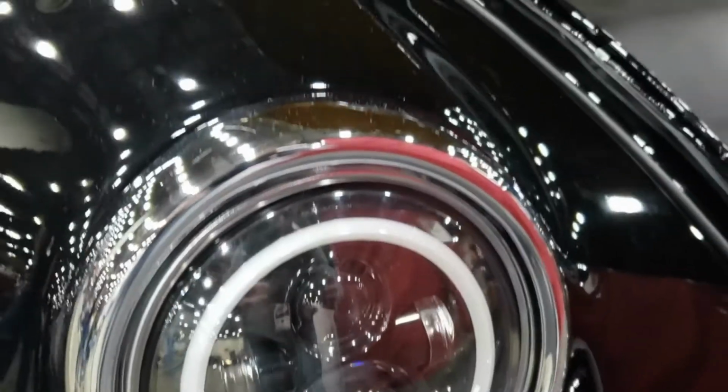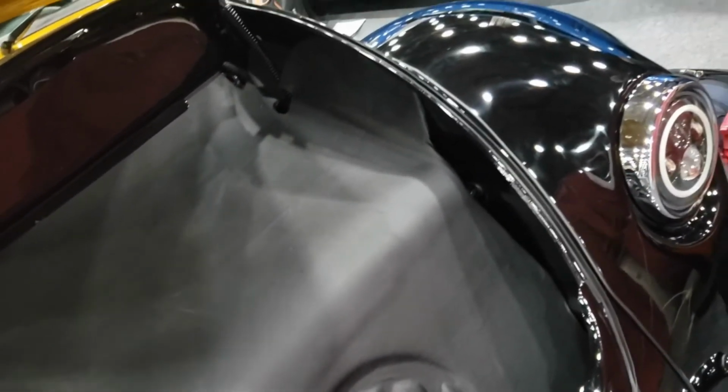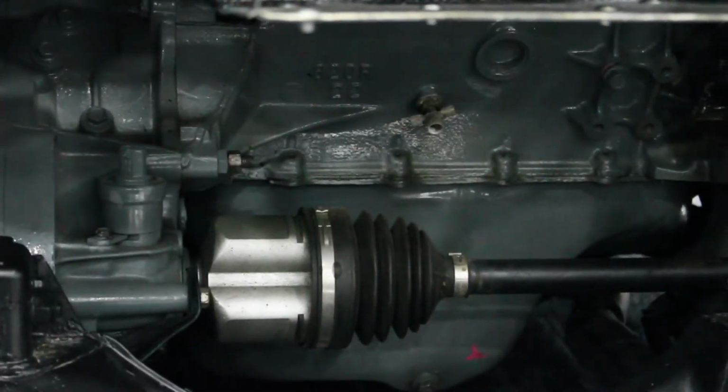Does it blow them away when you open up the hood and the trunk and there's nothing there? Yes, absolutely. A lot of people come up and they think it's battery powered, or ask where's the engine? I get that question all the time. It's tucked right in there.